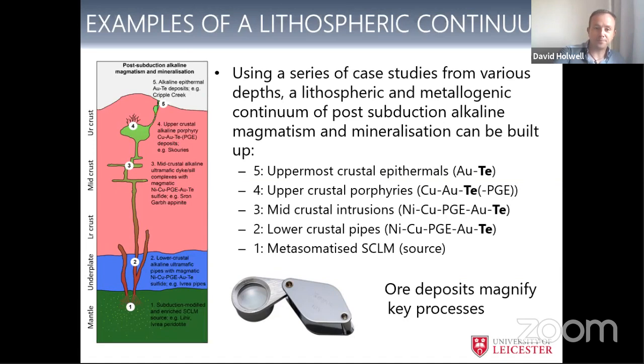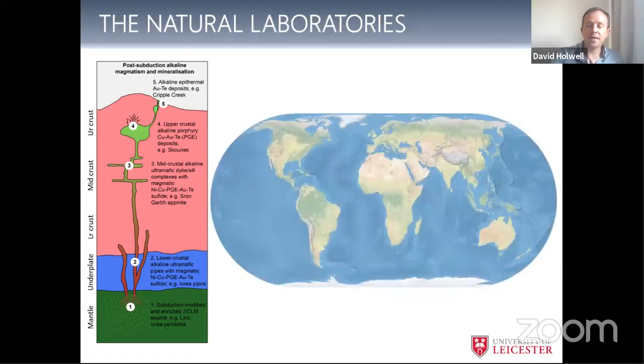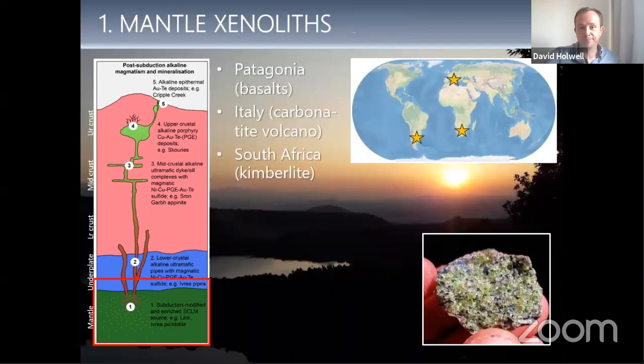So our natural laboratories span the globe on every continent. And in doing so, what we were able to do is have a look at this from a global perspective and see whether the same sort of things in alkaline systems were consistent or not, wherever you might be. So our little natural laboratories then.